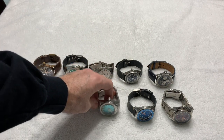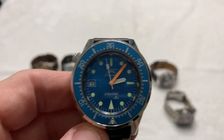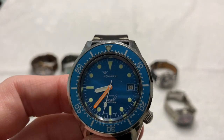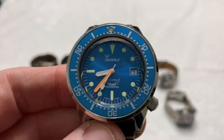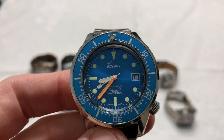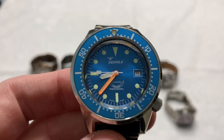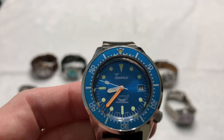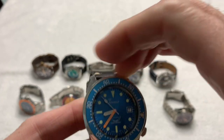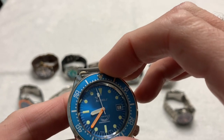I'm also a very big fan of Squale. I have 3 of them. This is one of them. Whoops, upside down. Sorry about that. This is the 1521 Azul. This is the first Squale I ever bought. This one was the watch I saw on the Urban Gentry channel. TGV featured this watch very prominently, and convinced me that I needed to own one of these.